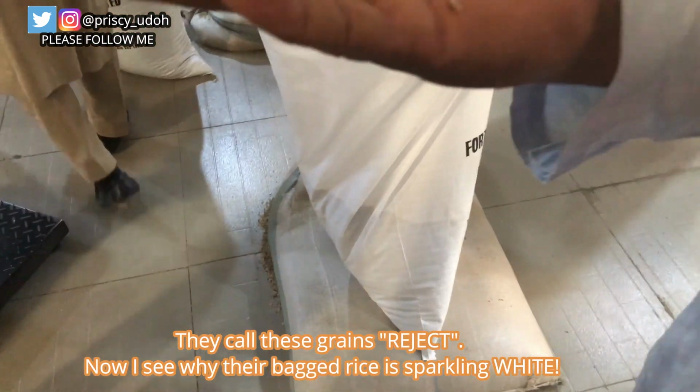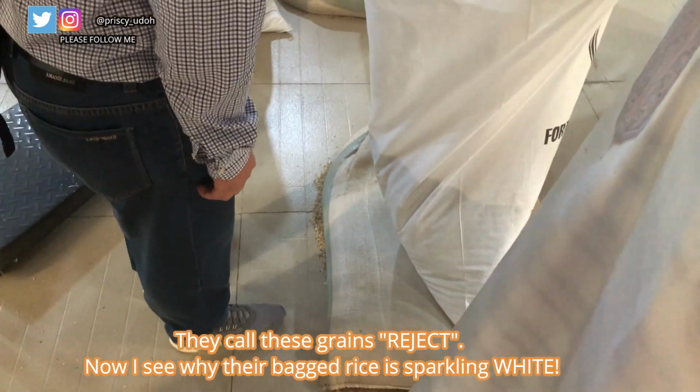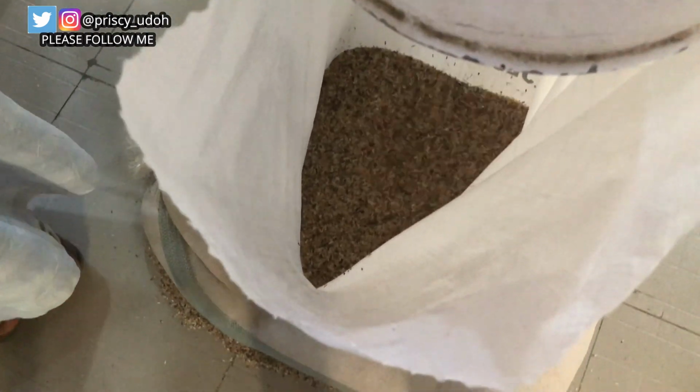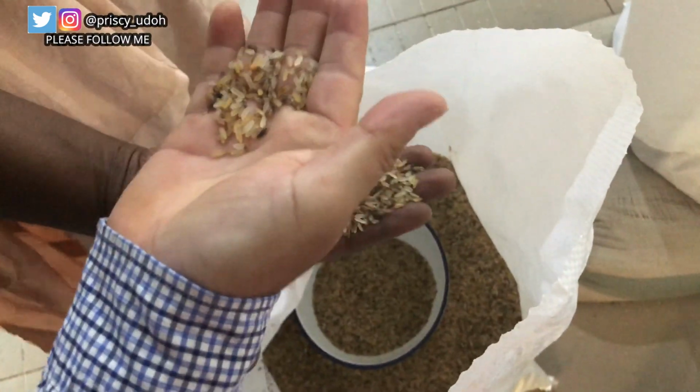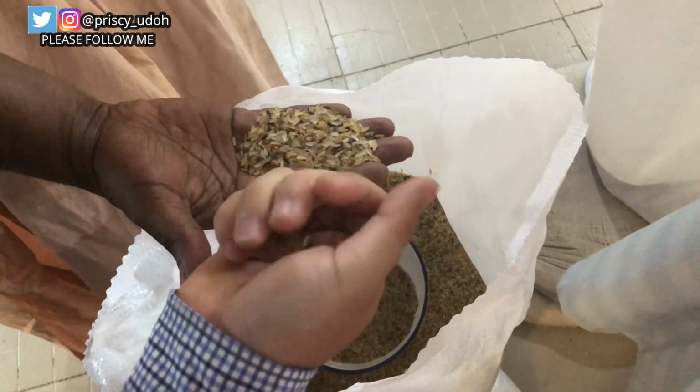Reject. Oh, and this is what we need now. This is what now. Wow. It is a very good rice. Yeah, it is. When you cook it, it will turn to white.